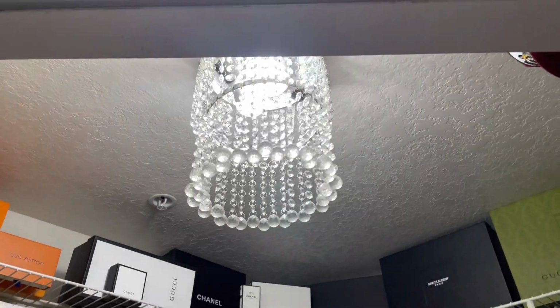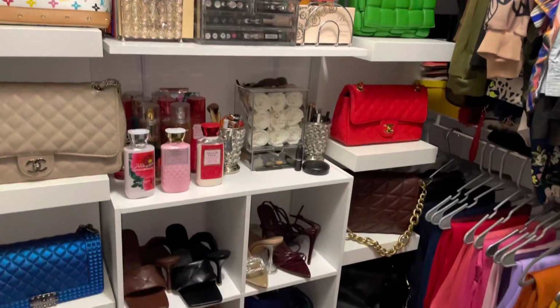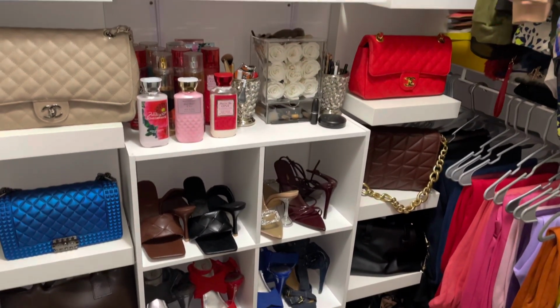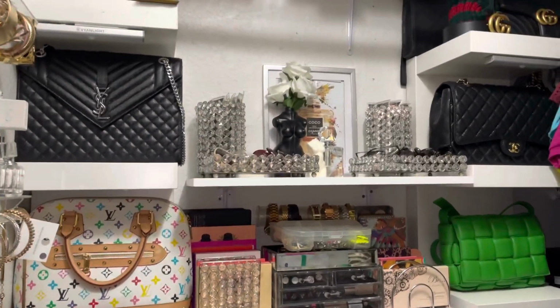Okay, so yeah. Now this is my favorite part, of course. This is my favorite part of the closet. Oh my God, do y'all hear that? That is rain. It is storming outside. Listen.